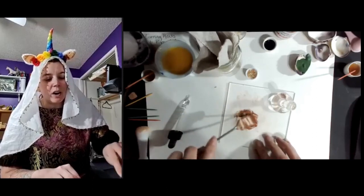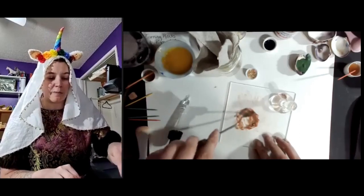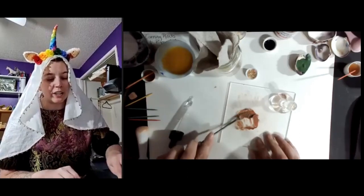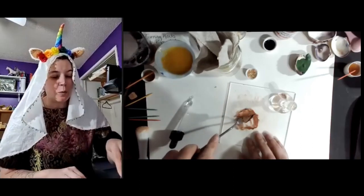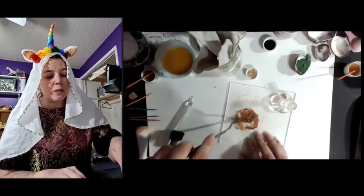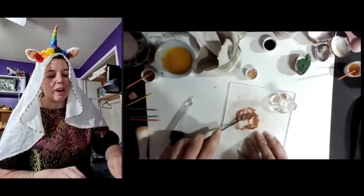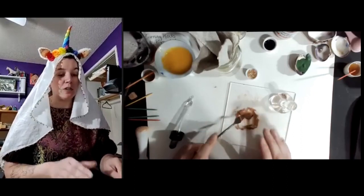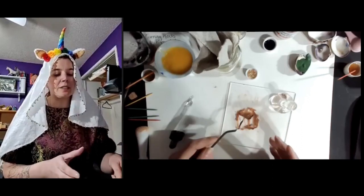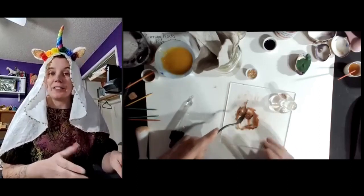And really, as always, the consistency we're looking for at this stage of painting or of creation is toothpaste. You want something about as thick as toothpaste. Now, you would never want to paint with it, but if it becomes too thin, it's very hard to work with to try to make it into paint. And it's also easier to add more water if it's too thick than it is to add other stuff, right?